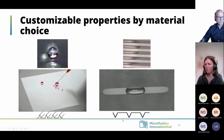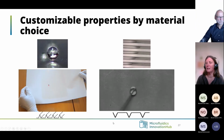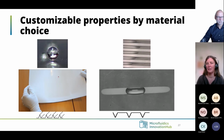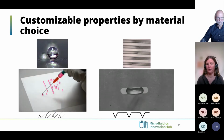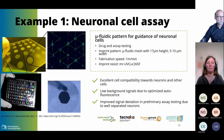Now we have V grooves and a water droplet on a very hydrophilic resin, and we have a really open capillary-driven flow. The water droplet is only driven in the open V channels. So if you have the right combination of material and structure properties, you can really adjust the surface properties. Now I'm giving 3 examples where we used roll-to-roll UV imprinting for different applications.